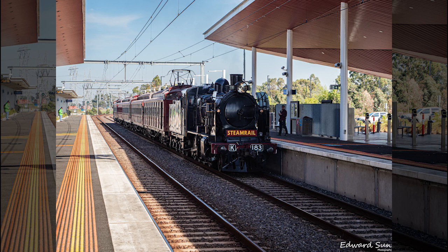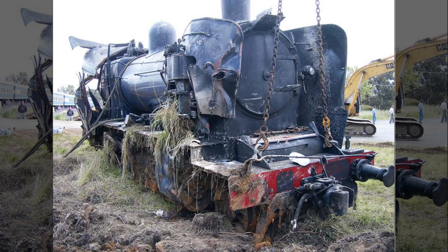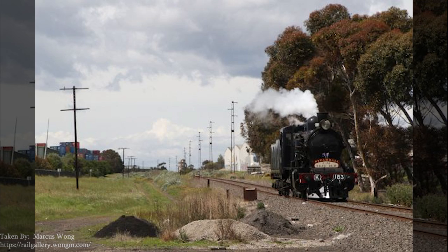K183 is one of 5 operational K classes in preservation, and its history is quite remarkable, being one of the last steam engines in service, to being in a fatal accident, to being restored and running around Victoria today.